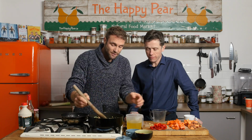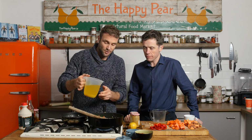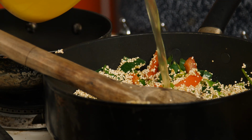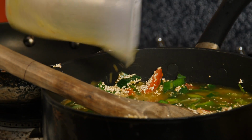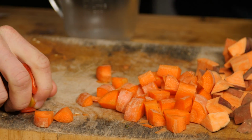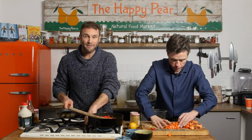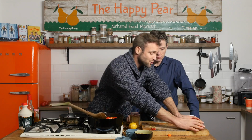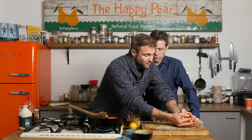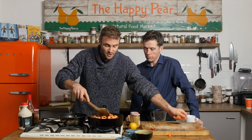Okay, on top of that, I've got veg stock. We managed to get an onion and garlic free veg stock because onion and garlic are high in FODMAPs. So I've got about 800 ml of veg stock, in it goes. So we've got 2 carrots, we've just prepped them nice and small. We've got 1 red pepper. Use whatever veg you have at home, bearing in mind that you want it to be low FODMAP. So we've got 300 grams of sweet potatoes. So there's quite a lot of veg in this dish.